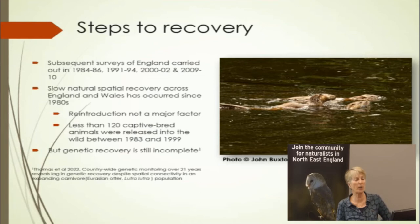There were less than 120 captive bred animals released into the wild between 1983 and 1999. Most of those were in the Thames region and East Anglia. There were a few rehabilitated otters also released, but captive bred ones, very few.